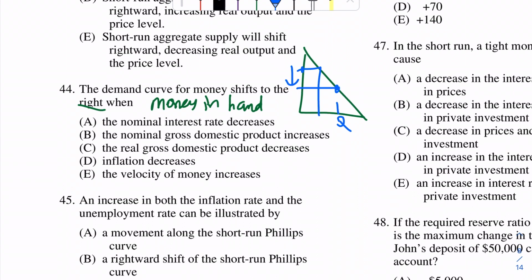The nominal GDP increases. Nominal GDP increases, it could mean price level goes up, or it could mean output goes up. So if you're buying more stuff, you need more money. If your prices go up, do you need more money to buy things? Yes. So you need more money to buy things. That means demanding more money because of the price level increases. Real GDP decreases. Well, that would mean that you're making less stuff. So you're actually buying less stuff. You need less money. Inflation decreases. You need less money for these things to buy. So you need less demand.